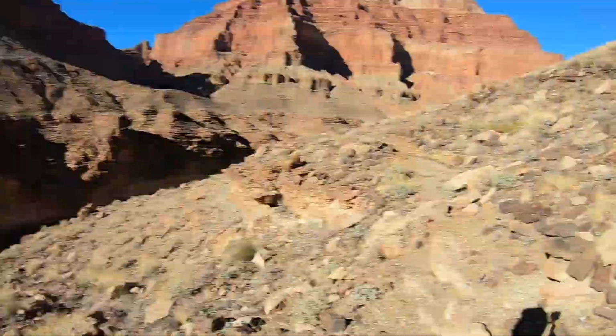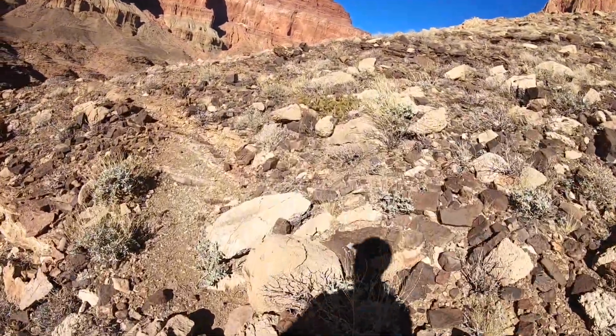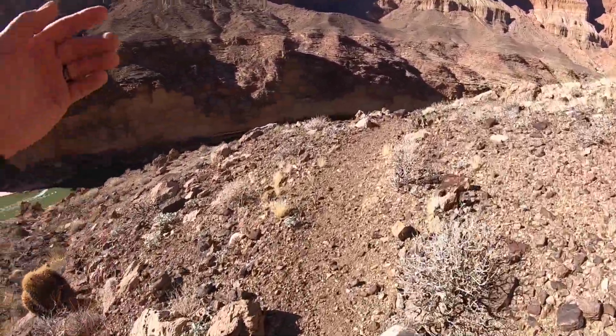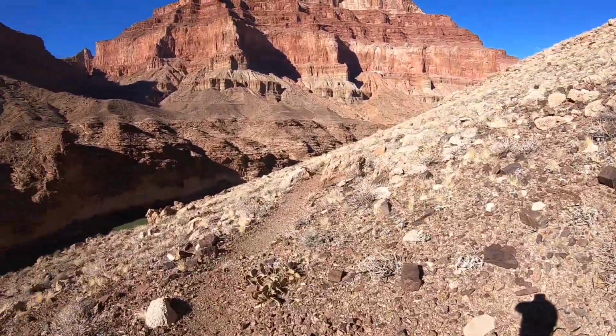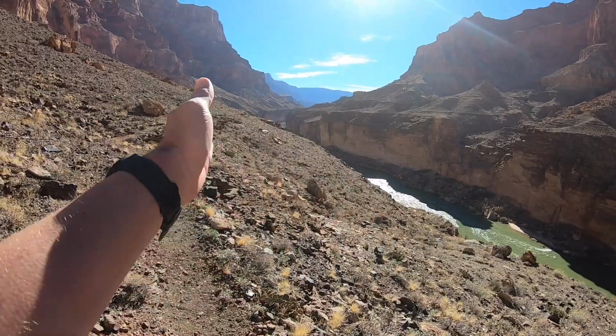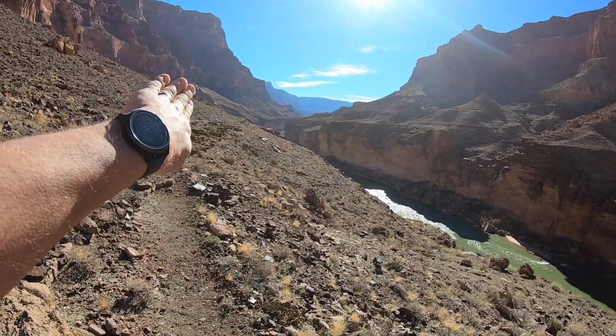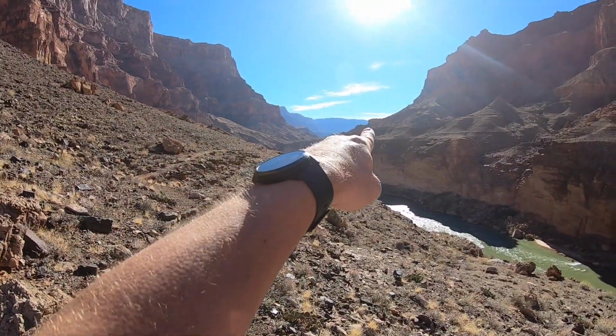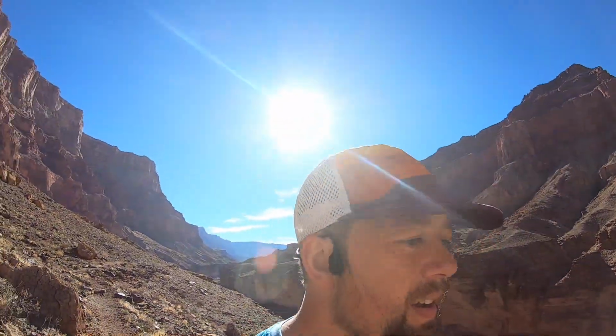We keep going in and out of these little washes and tributaries, and it just winds around, and I should be relatively close, but it feels like it's just never gonna get there. But I mean, you can look back and you can kind of see, we basically followed that canyon wall on the left as it winds, and I'll get some more video on the way back. You can also still see the Desert View Watchtower just getting smaller and smaller.